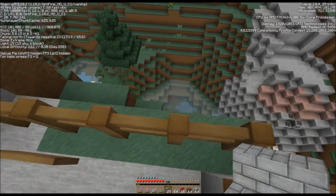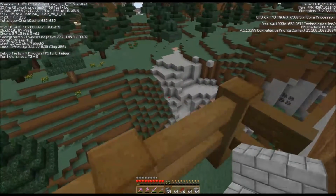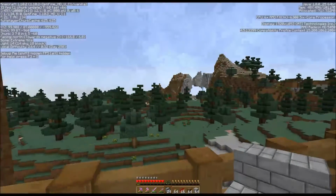there is a difference of 2 blocks. There's a little, you know, some step down here, but it is basically just a sheer cliff, and that's the way it was made. It's the way it was created when the game came up.